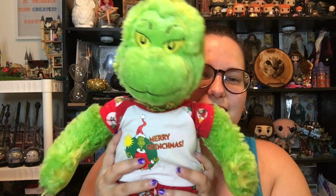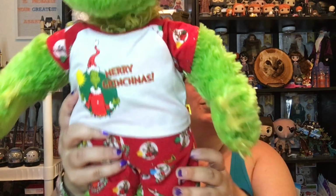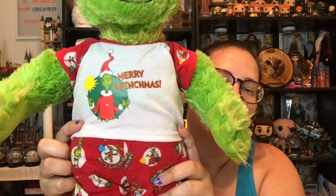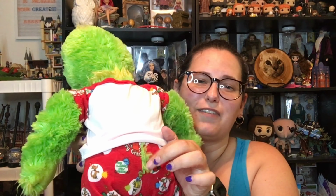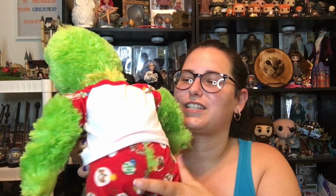And the last thing that I found, I think is super, super adorable. It is the Grinch. He is a Build-A-Bear Grinch. He's wearing these cute little Merry Grinchmas pajamas. I like that it has a little cutout for his tail, but the Grinch doesn't have a tail, so some of his butt fur is just hanging out.